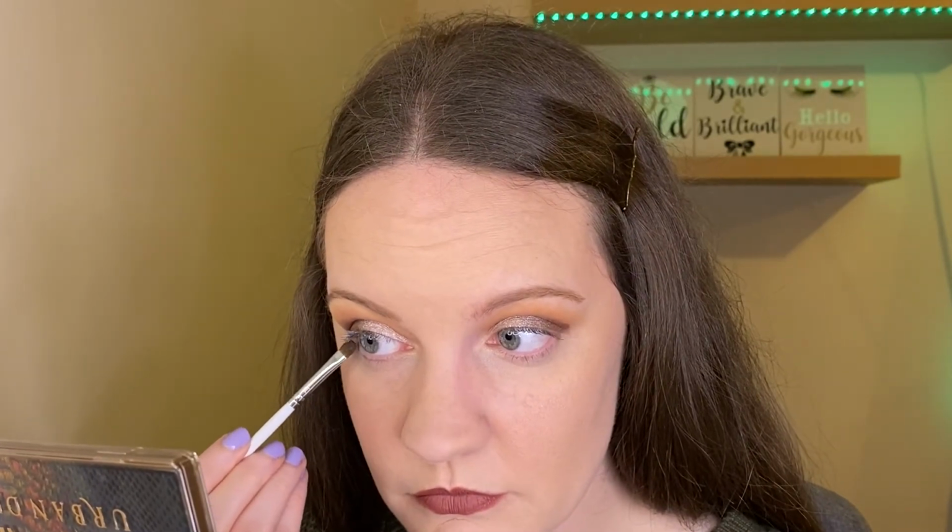And that was possibly too tiny of a dip because I can't see any product there. Let's try again. This was the bit I was worried about. That's better. That's more what I was wanting to go for. Because I don't tend to put any eyeshadow under my eyes generally, I just never like how it looks, but this seems to be a good brush for it.